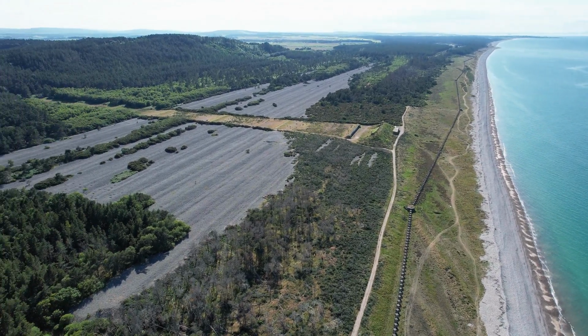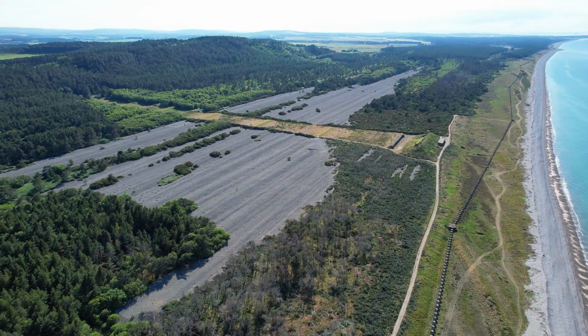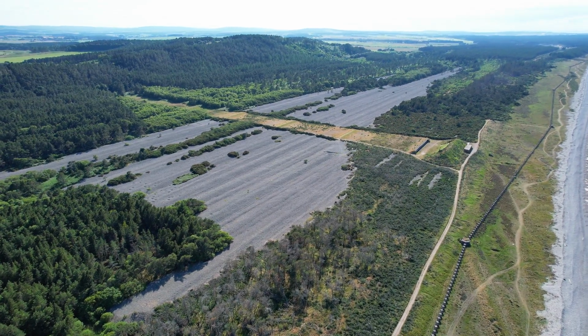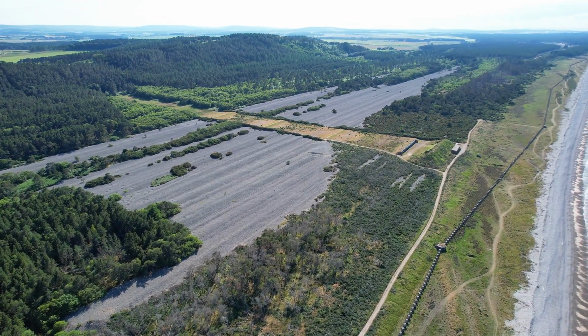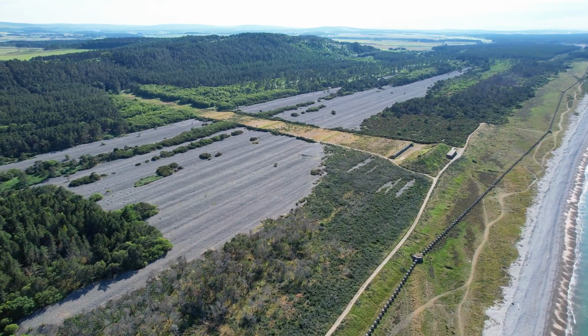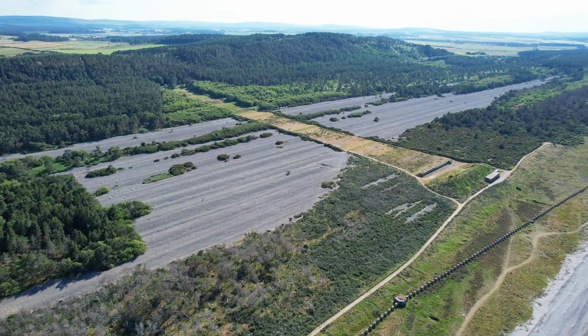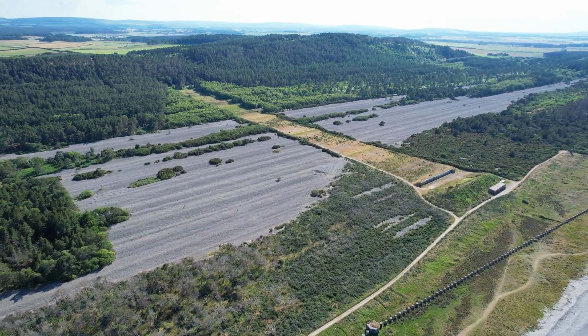This has been called the Sea of Stones, and it is just a small part of the shingle beds that are still visible on the surface. The parallel ridges running along them are old shorelines, left behind as the land rebounded upwards after the last ice age 10,000 years ago.